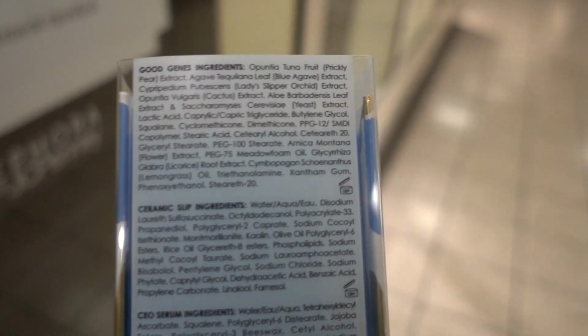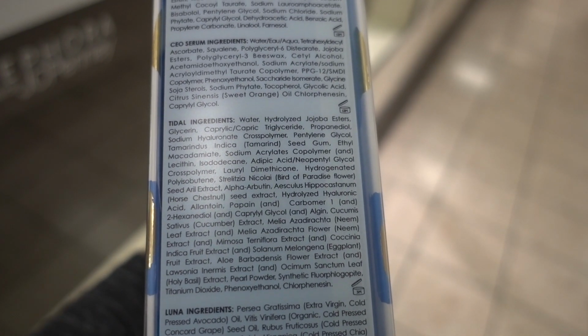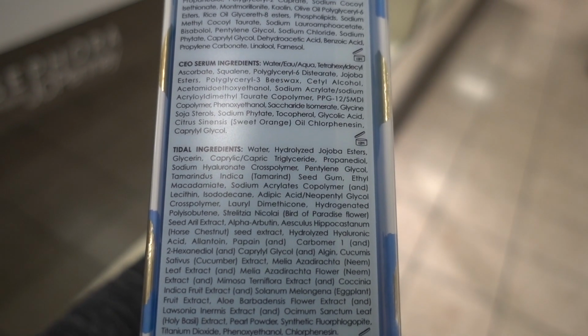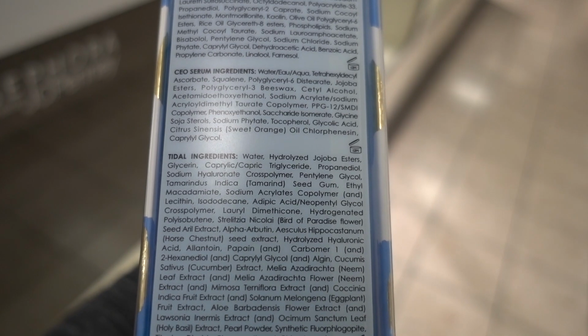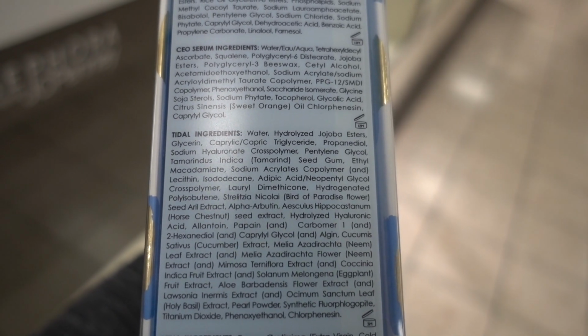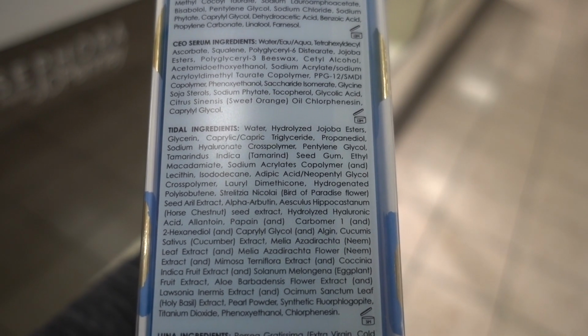So from Sunday Riley's lineup, I say the Good Genes is pretty decent, maybe worth it. Skip Luna and proceed with caution with Tidal. That will brighten though. It's got some logical brighteners with the alpha-arbutin and the aloe. But yeah, papain, cucumber, eggplant, proceed with caution.